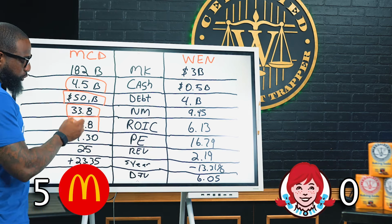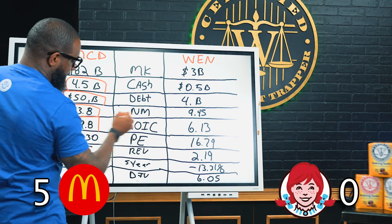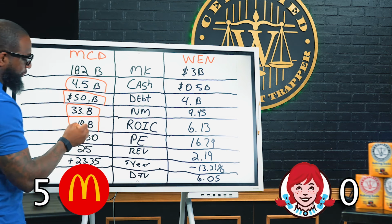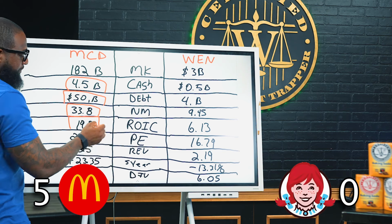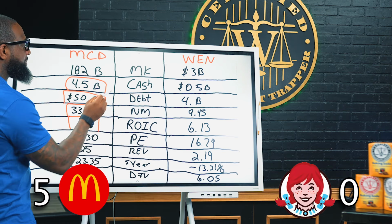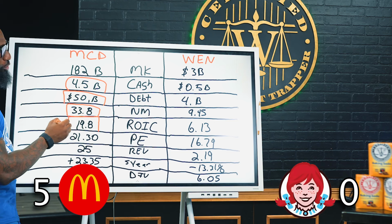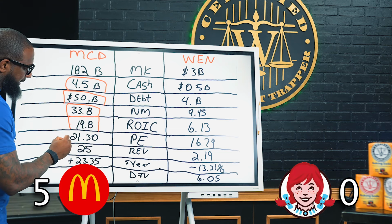McDonald's has a ratio of 21.30. Now, while Wendy's is cheaper than McDonald's from a PE ratio, I'll pay the extra $4, $5, which is like $4 and some change. I'll pay that extra here because McDonald's has more cash, a better net margin, a better ROIC, and lower debt compared to them. So I'll give this to McDonald's too.